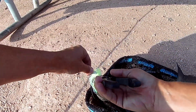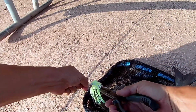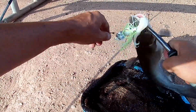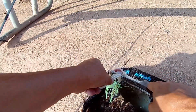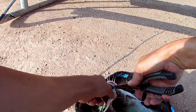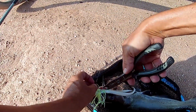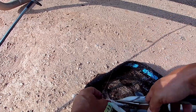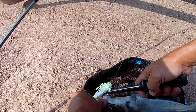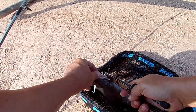I've got a chatterbait here with like a little swim bait behind it. I was hoping it was a bass, but I keep getting catfish. And he's got himself hooked pretty good there. Come here. Try not to hurt him. This thing's getting in the way. Alright, let's see if we can get it out. Got him in the bottom jaw here.